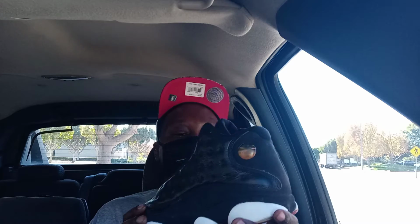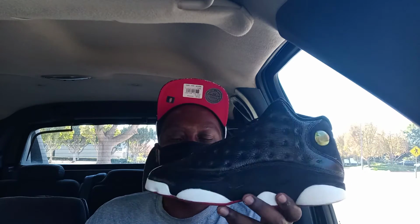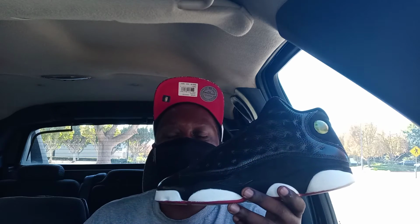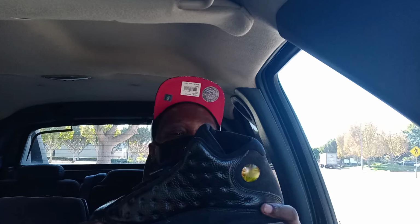I remember when they first came out, they were sitting on shelves, which is crazy, because I know now if they were re-retro, they'd fly off the shelves. But this was back when you could still walk into shoe stores and buy your favorite pair of J's. This was still kind of the end of what I call the twilight years as far as retros, and towards the beginning of the whole hype thing, having to stand in line and buy raffle tickets. That all started around 2013, 14, but these came out in 2011.